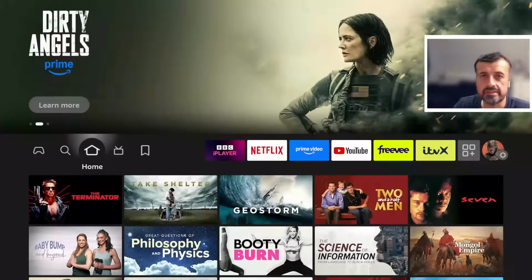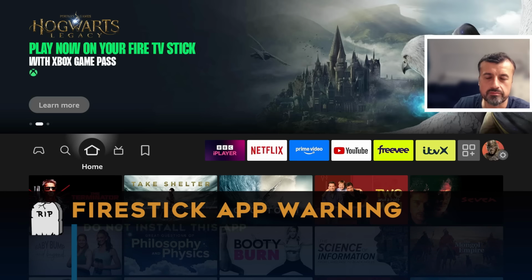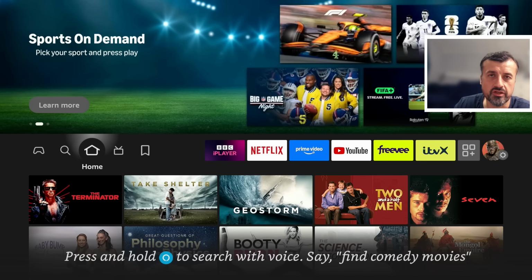One of the best Firestick tips to improve performance is to close down background running applications. This is something that I've been saying for a number of years, whether you have a Firestick, Fire TV Cube, or really any of the Amazon devices. I always recommend regularly check your background processes and ensure that you don't have too many things running.